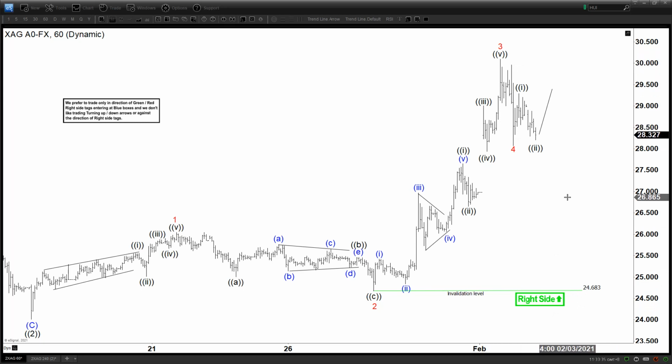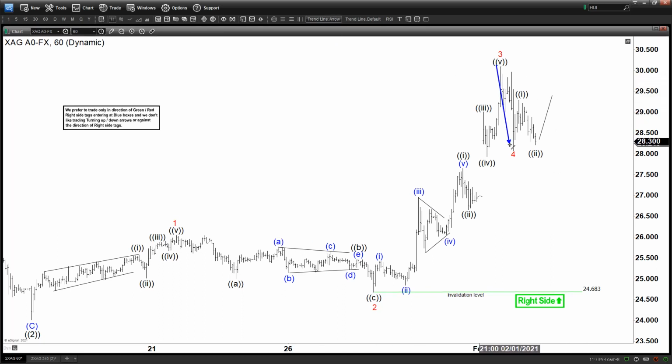Now the pullback is always going to be in the sequence of 3 swings. We did already have a 3 swing here, 1, 2, 3. Now the question is either we finish 4 here and go up, or if we break below this, then that means we are doing a double correction, a double zigzag, and then can open up more downside into a larger 3 swing like this, and then we should be able to find another support here. In case it breaks down, we should be able to find another support and then extend higher again. Okay, so the idea is pretty simple.